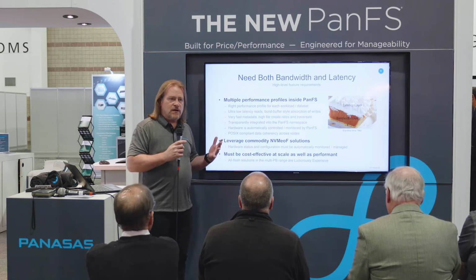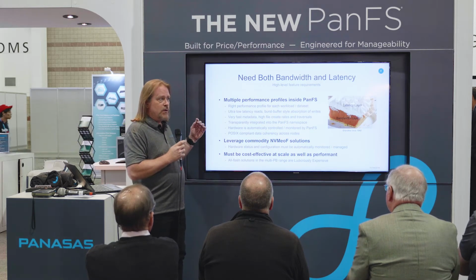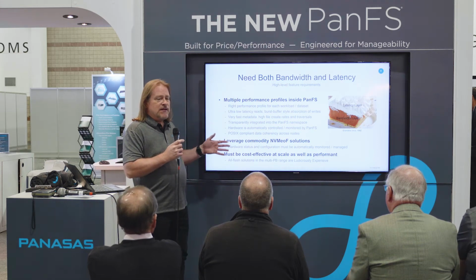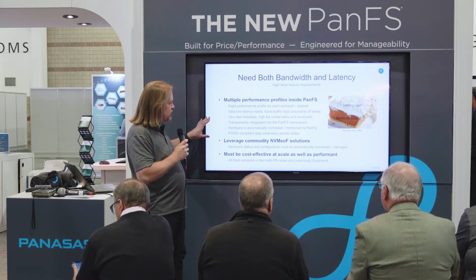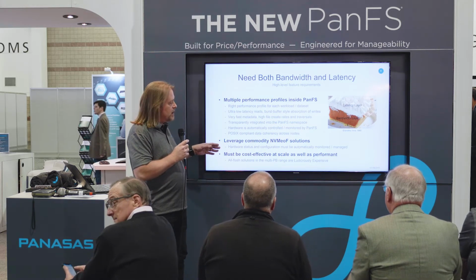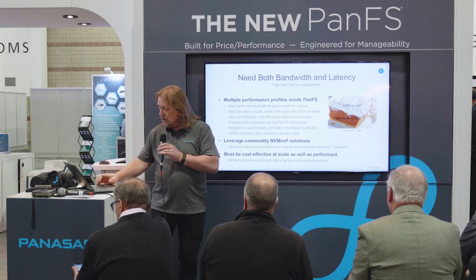We want to remain transparently integrated. So /PanFS is the mount point for all of the applications to access our storage, and we want the low latency storage to be integrated into there, not as a separate piece, but just part of the characteristics of the system. I'll describe more about that in a minute. Leverage commodity NVMe over Fabric servers. They're a commodity out there now, and they're very low latency, so that seems like the right foundation to base it on, and cost effective as well.